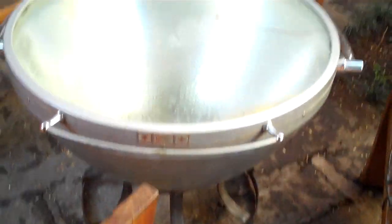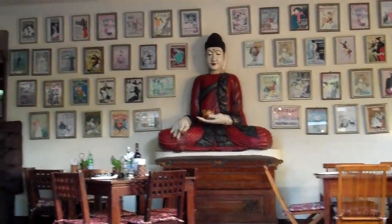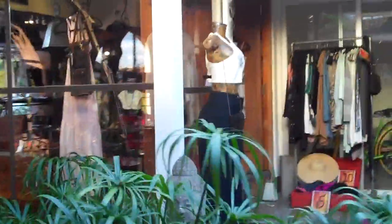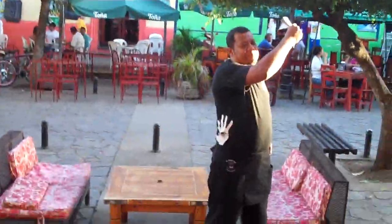Very colorful. This is like a stage light turned into a table. It's got like a Buddha theme. Oh, that's pretty. Lots of things to see. There's a bike shop. Another little clothing shop. Diables. Back on the Calzada.